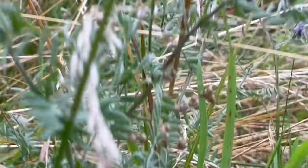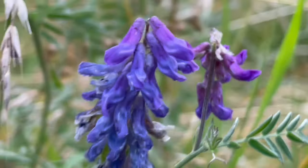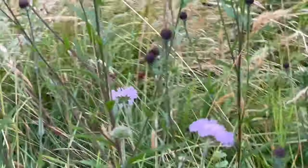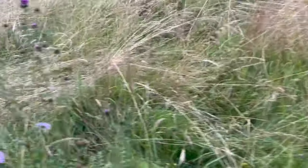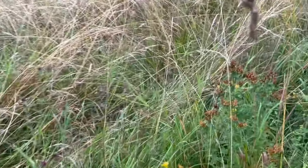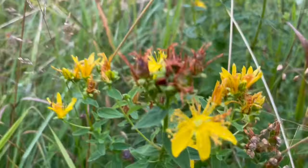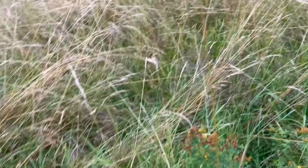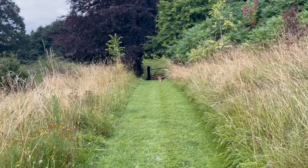Oh, and here's the other vetch that's flowering at the moment. This is the tufted vetch. You can see it's different from the other vetch. More scabious and knapweed. Oh, and St. John's wort. This is the wild St. John's wort. So, some of the flowers in our grasslands.